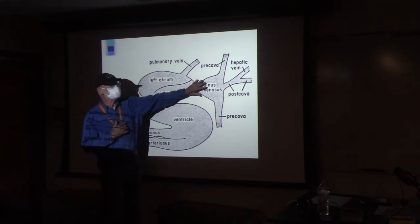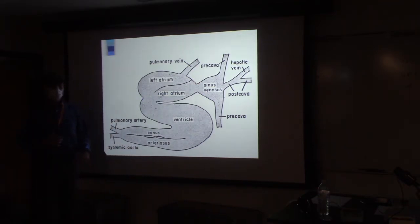And notice what's happened to the size of the sinus venosus. The sinus venosus is now smaller, which is sort of interesting. Where does the heartbeat begin?